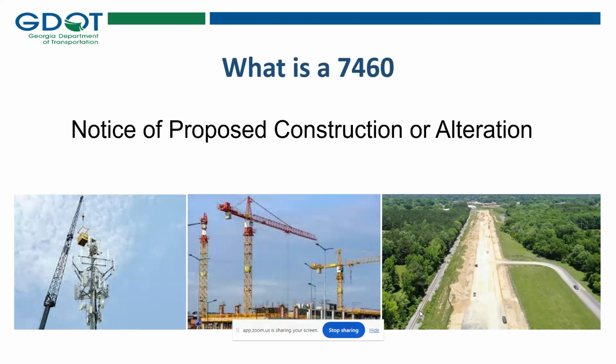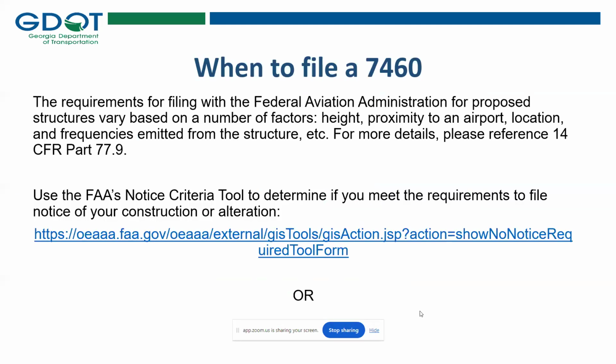It is a notice of proposed construction or alteration. It's basically you telling the FAA that something is being built or changed on or off the airport. When to file a 7460? It totally depends on the height of the object or structure, proximity to an airport, location, and frequencies emitted from it. There is a very handy notice criteria tool that I will show you later.